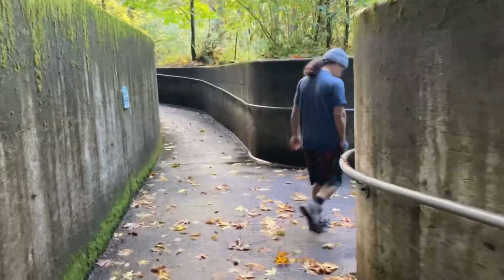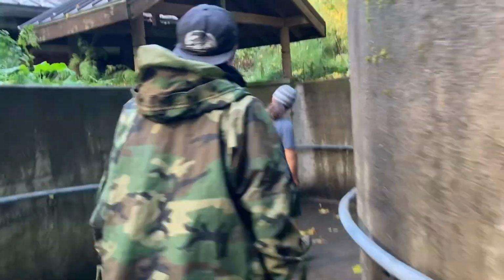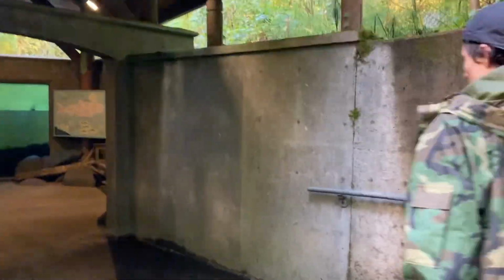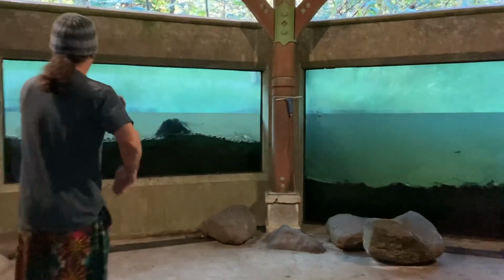For the big reveal. Oh, I didn't see that. That's kind of cool. Oh, neat. Ta-da! Oh, it is higher. Look at that. It is a little higher than the other day.